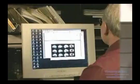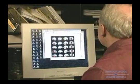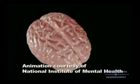Dr. James McClelland is co-director of the Center for the Neural Basis of Cognition, a joint project of Carnegie Mellon University and the University of Pittsburgh. And he says Pick's disease serves as a model for understanding key points about the brain and cognition. First, knowledge is distributed throughout the brain.